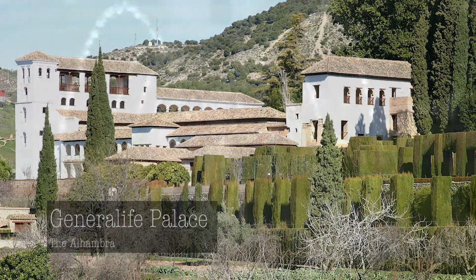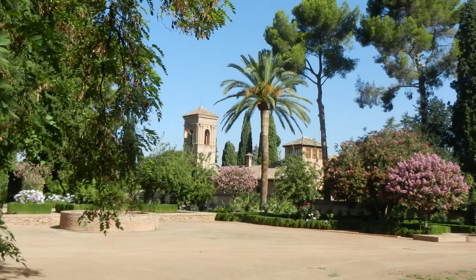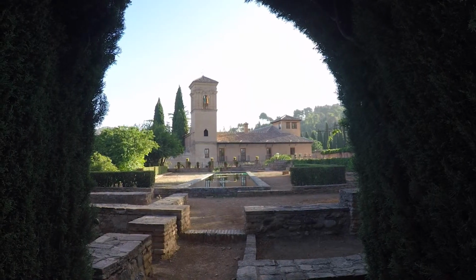Successive rulers added new palaces, gardens, and expanded the Medina, or the city portion within the fortifications. Today, the foundations of the Medina have been located, and we can tell there was a thriving center of production, making a wide variety of products, from pots to leather goods.